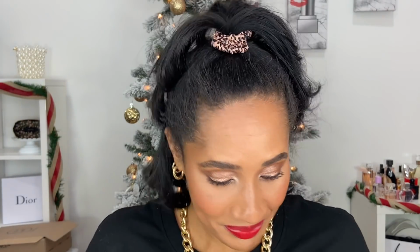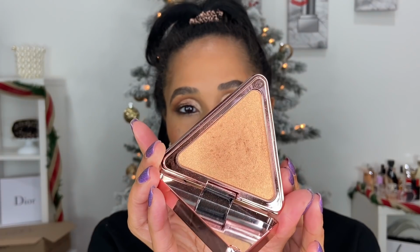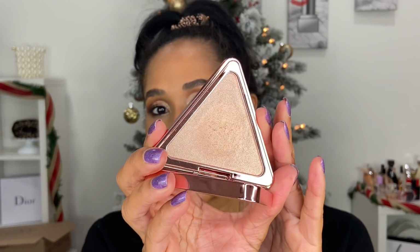I need more. Then we get into, ooh, are y'all tired of hearing about LYS? Because I'm not. They came out with highlighters this year and every one of them slays. So this is their deepest shade called Fearless. This is the warm bronze highlighter. Then we have Genuine, which is the rose gold one. And my favorite shade is going to be Brave, which is the champagne one.